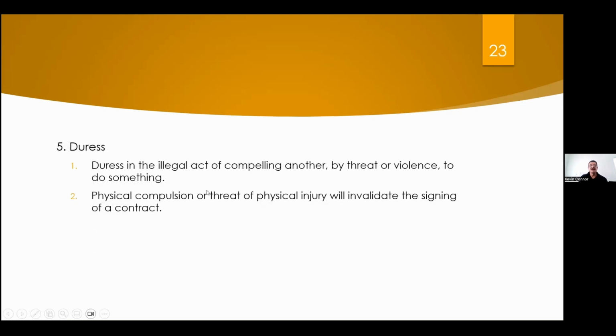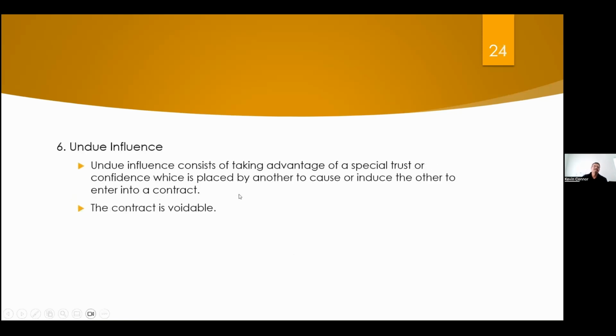Duress, a physical compulsion or threat of physical injury. So, Jan, sign this contract or I'm going to kick you, man. And he says, okay. So that is under duress, yeah? And that contract would be voidable or void, right? Undue influence, same sort of thing. The contract would be voidable or void, right? The court could just say it's absolutely void. This contract's no good. Or the court could say, well, Jan, do you want to continue anyway without the granite top? Jan, you want to continue? Yes? Okay. Continue, or you agree to void. Okay.